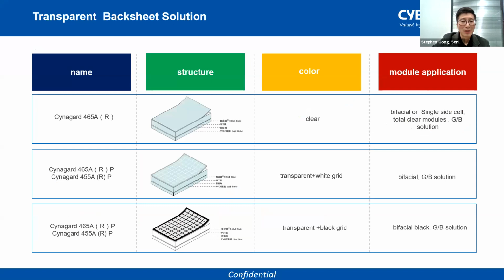This is the transparent backsheet solution from CYBRID. We have 3 solutions for the market and also our customers. We can make a total transparent backsheet with a KPF structure. Also, we make a white grid on the inner side to do a white grid transparent backsheet. Later, people were thinking of the transparent backsheet, but they want to put it on the rooftop. So we made a special black grid on the transparent backsheet inner side. All these 3 backsheets are being sold to the market for module solutions.